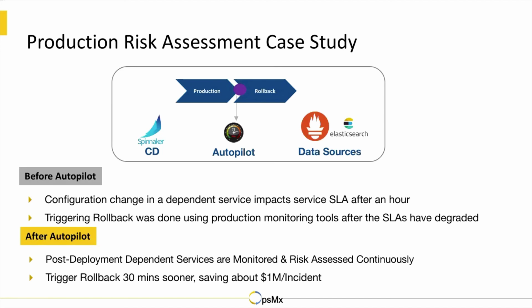Now, Autopilot is deployed and is used to monitor services after deployment continuously, not just services, but also all the dependent services. In this case, Autopilot is able to trigger rollback 30 minutes sooner, thereby saving about $1 million per incident.